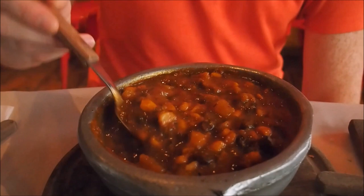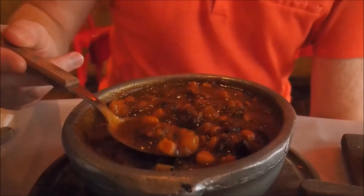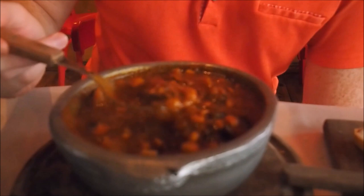Okay, so Sam, you're having something called carbonada criolla, which is also a stew. Yes, and mine appears to be piping hot as well. It kind of has the texture and appearance of a chili. It looks pretty cool. Yeah, it does look a bit like chili. Let's zoom in. Mine's got carrots, corn, and beef. Let's try that. A little bit of everything. Yours seems to have more vegetables than mine.